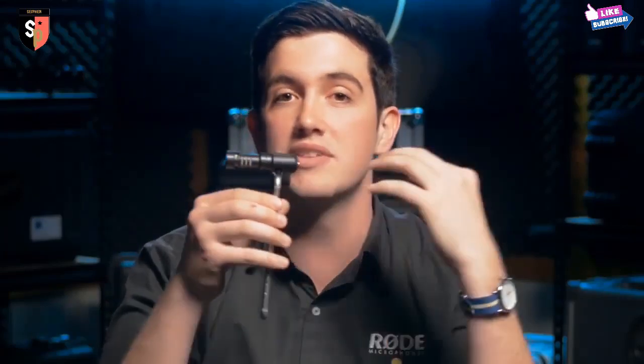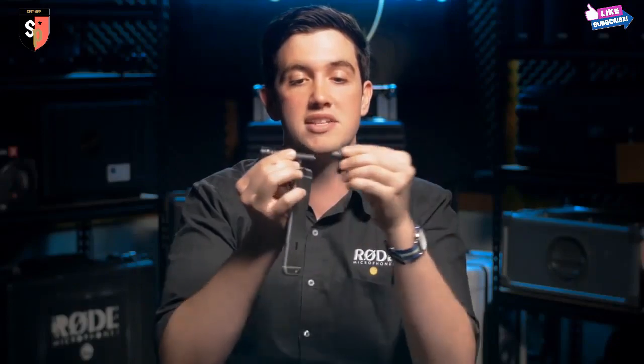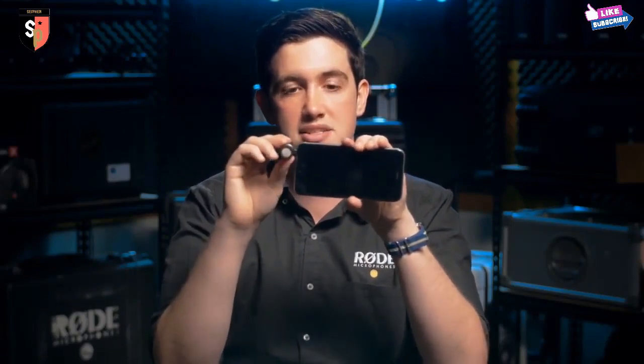Now, it comes with a little adjustment on the back so that it can be mounted on a wide range of different devices, regardless of whether you have a case on or not. That mount can be simply adjusted by just twisting it off and then squeezing it on against the body of the device itself to get it to the perfect thickness and keep it there nice and secure.